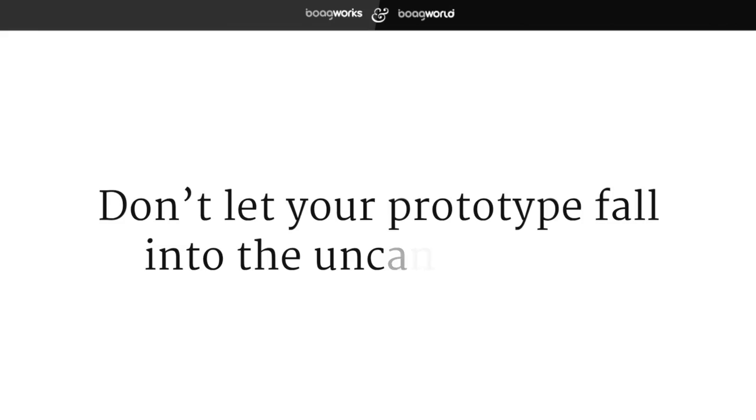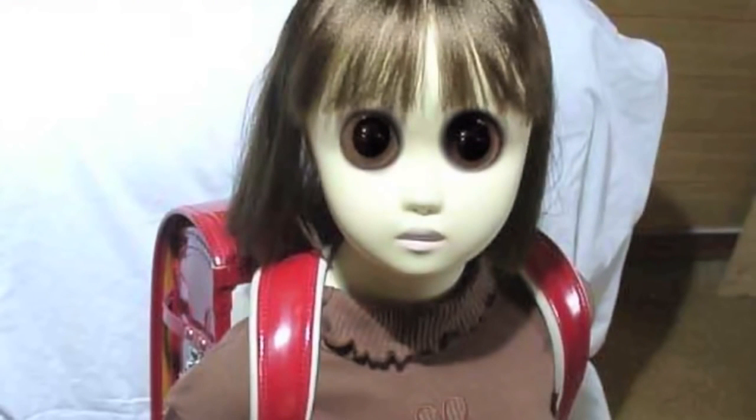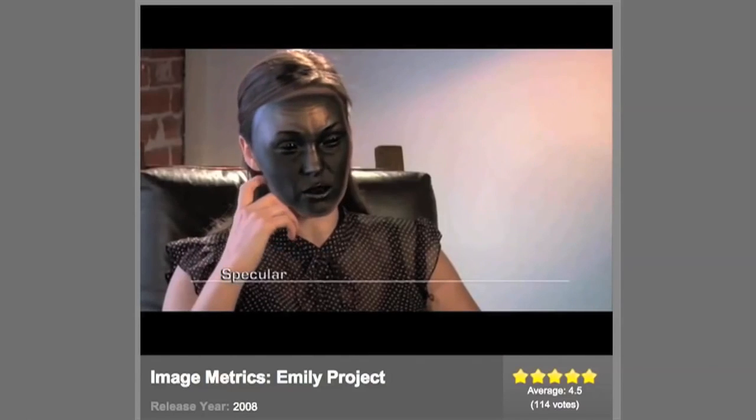You see, if a prototype is too refined, it can fall into what is called the uncanny valley. Now, I don't know whether you've come across that term before, but it's one that was coined to talk about the depiction of people in animation, computer games, or robotics. See, over the years, these depictions of people have become so advanced that they look almost human. But you see, almost can be a problem.